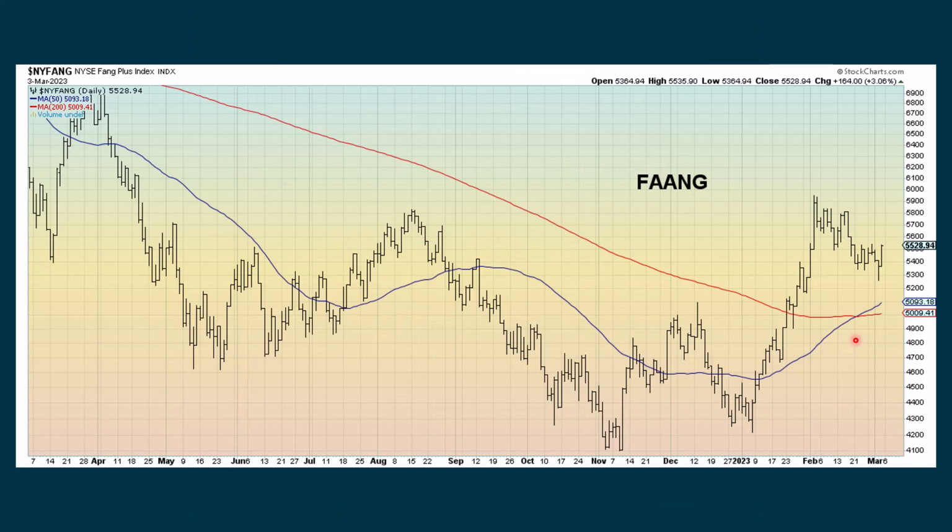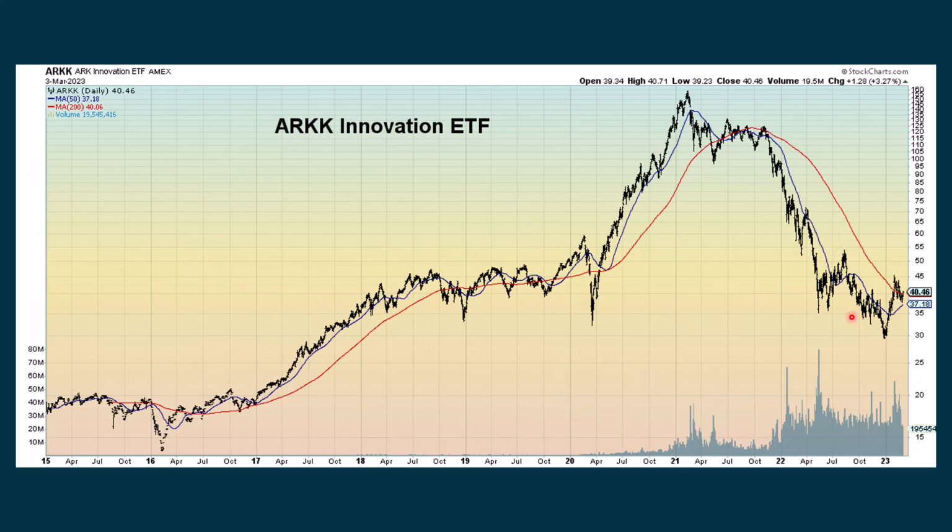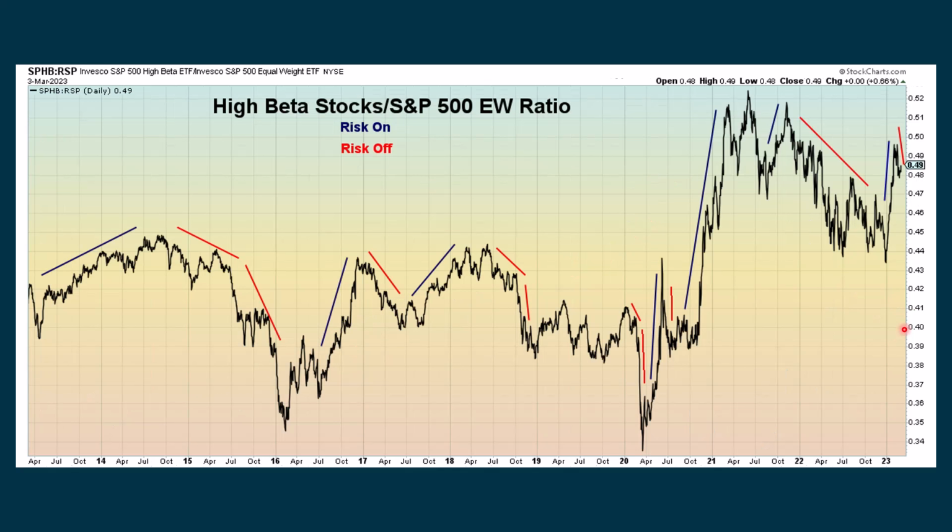The FANG stocks just gave us a recent golden cross, so that is positive for tech. ARK is still in an overall downtrend. It's going to take a few weeks of some decent price action to have a golden cross.